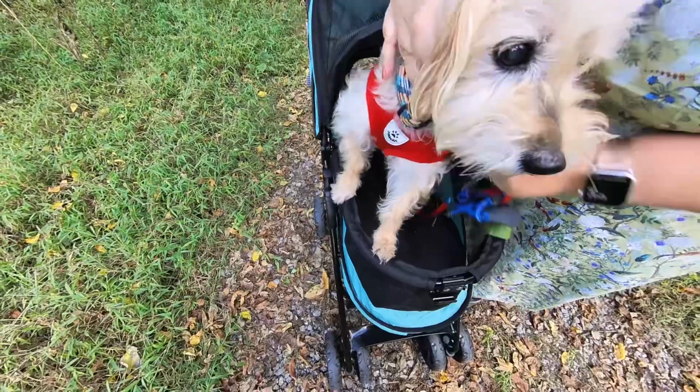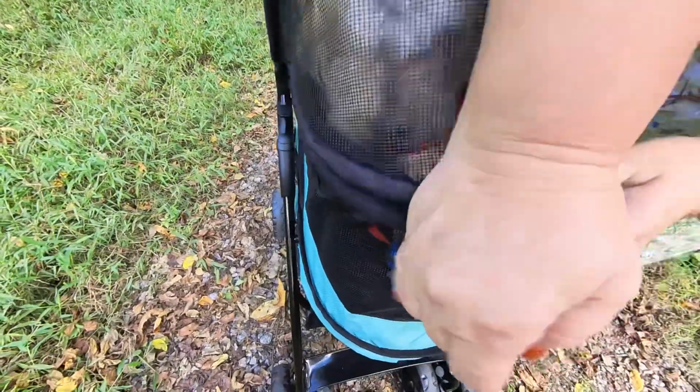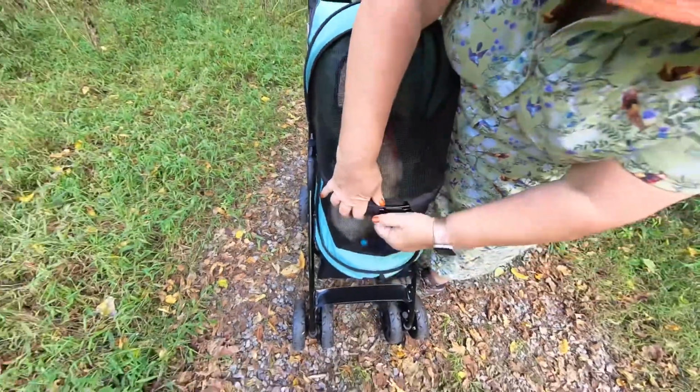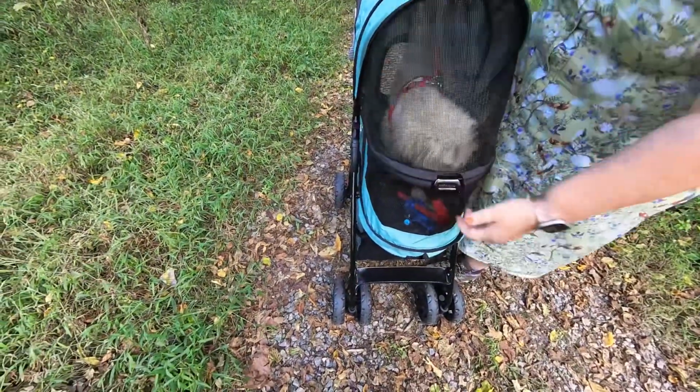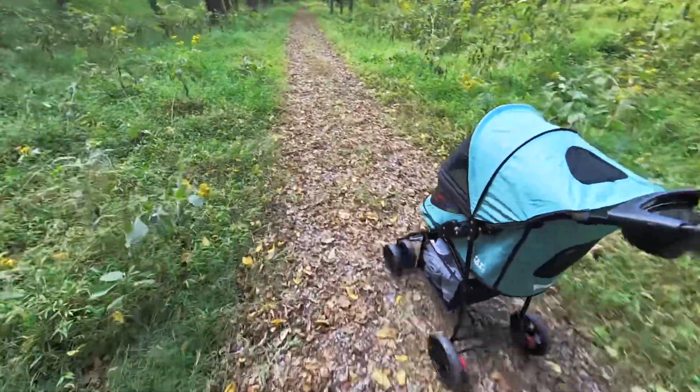Come on. Gently does it. Down we go. Down we go. All the way down. All the way down. There we go. Okay, let's go, Caps. All right, that's it for the moment.